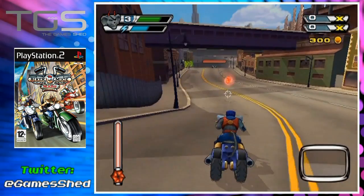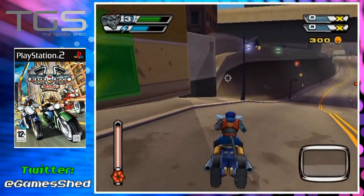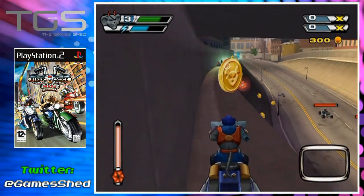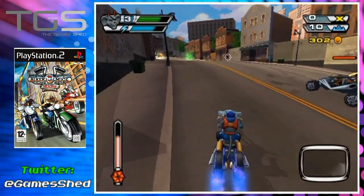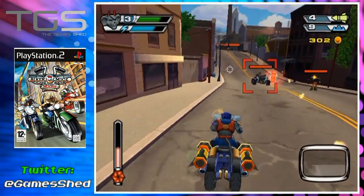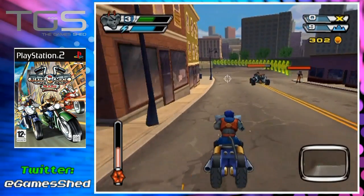So off I go, and now some armoured cars. Now I'm going to try and speed past this, take a cheeky little different route to avoid him. And now I've got some mines, and you can see the mines on the top right, on the lower section there. I've got 10 mines. I'm going to try and speed past him. Oh no, I've got some missiles, so let's just try and shoot him off the road.